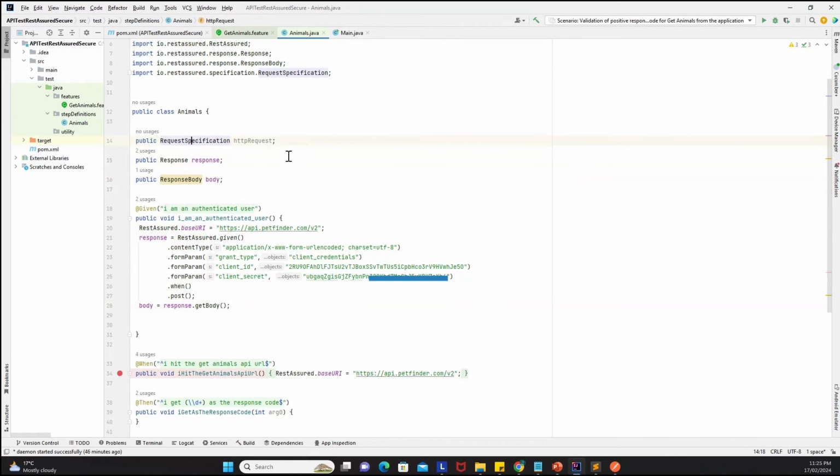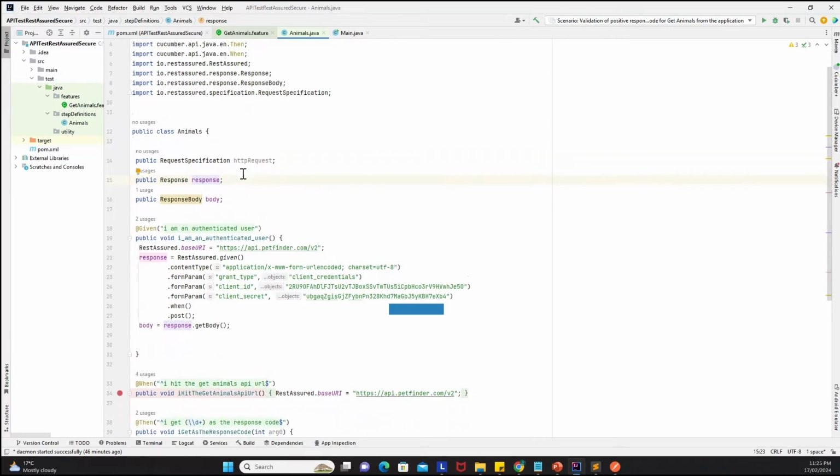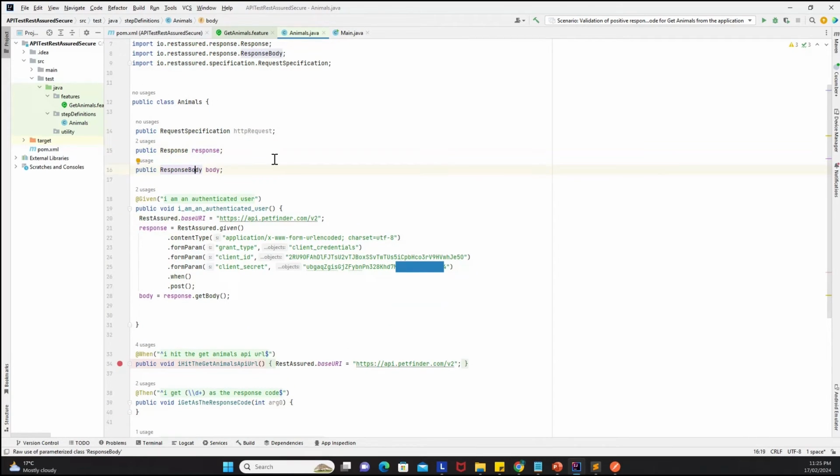As you can now sense, the request specification is coming from Rest Assured, the response itself is coming from our Rest Assured library, and the response body is also coming from the Rest Assured library. So this is where Rest Assured is very important to make these kinds of transactions and store them in a variable so that we can use that variable later on as well. Now it's stored in the body.